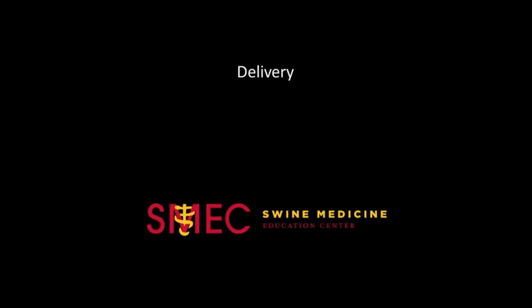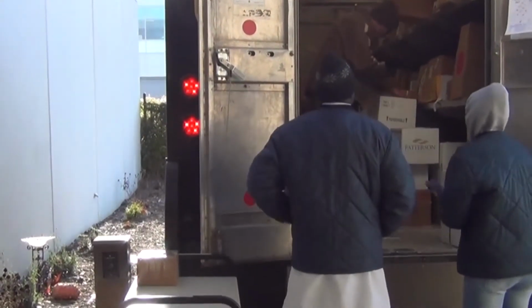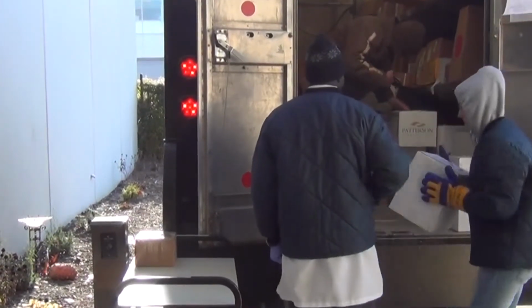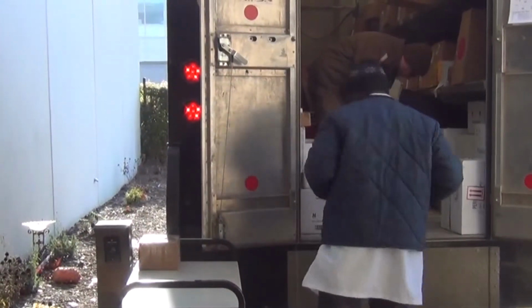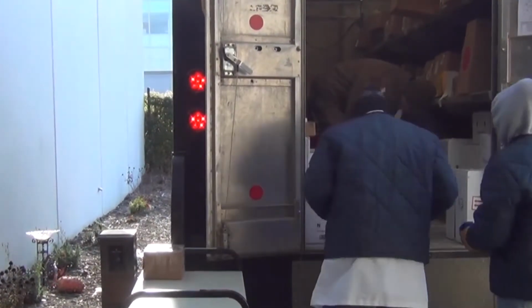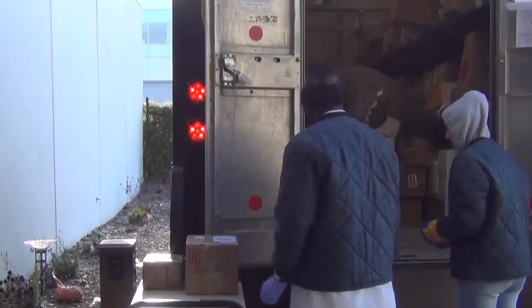Delivery truck arrival. Each morning around 9 o'clock, the delivery trucks arrive with packages shipped from practices and farms the day before. The diagnostic lab receives between 60 to 100 boxes per day, and most of these boxes contain more than one case. It is important when shipping that you use a service that will get your packages to the diagnostic lab first thing in the morning.